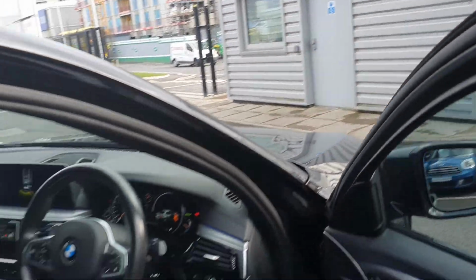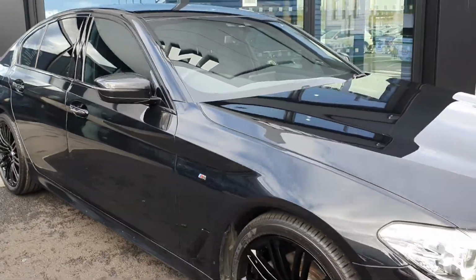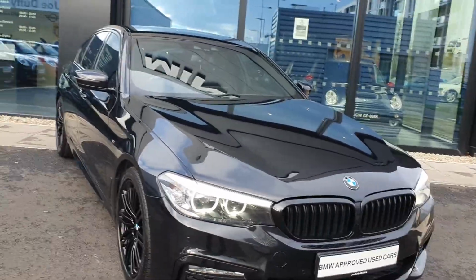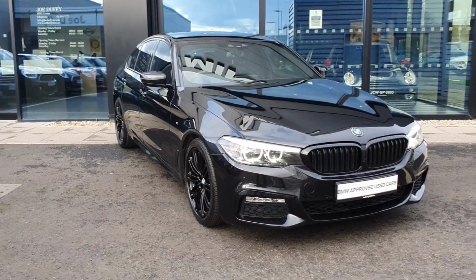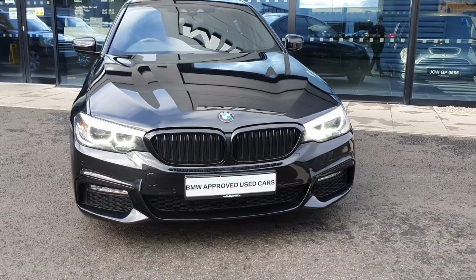Now, folks, this was just a quick look around this absolutely stunning 171 BMW 520D M Sport Saloon. If you have any questions about this vehicle or any other vehicle in our fleet, please do not hesitate to contact us at BMW Joe Duffy Charlestown.